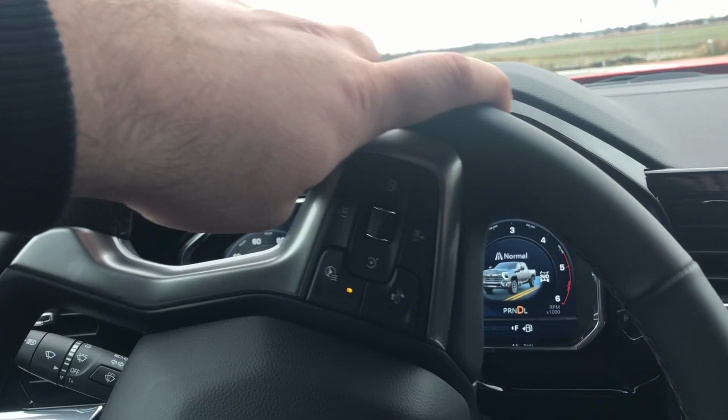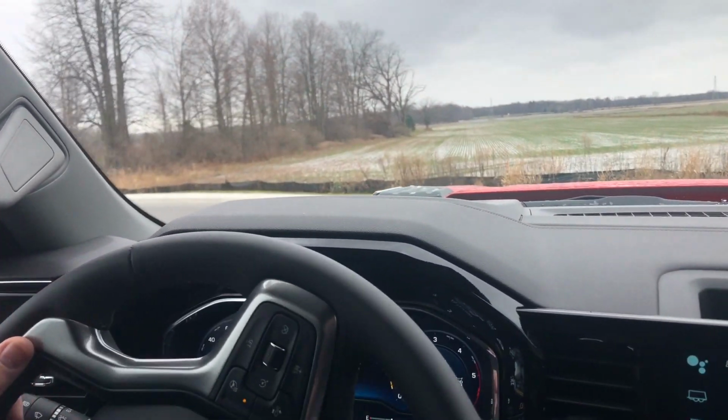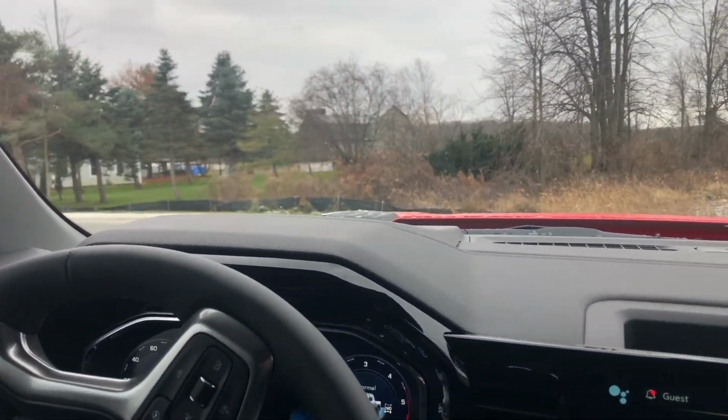We're good. Obviously, the handling's nice. Seems to have a pretty decent turning radius. We'll test that in a few minutes. See how she turns, see if it drives like my truck.